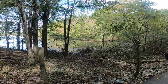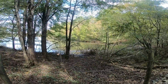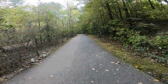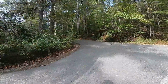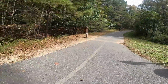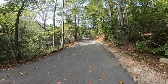Check out the bird over there. Looks like a heron. Can you see him? Got a little fork here. Fence Road Parking. Well, I'm gonna stick around the pine loop.